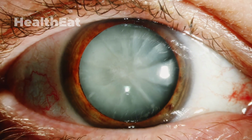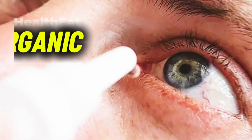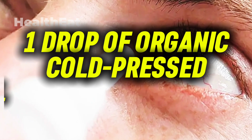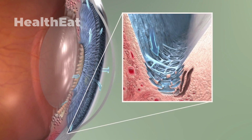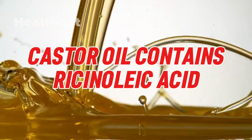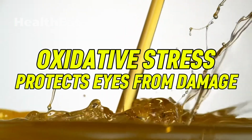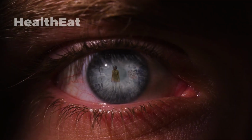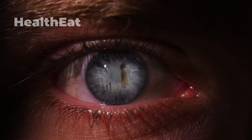For individuals suffering from cataracts, Barbara O'Neill advises using castor oil as a natural remedy to dissolve the buildup of proteins that cause cloudiness in the lens. Applying 1 drop of organic, cold-pressed, hexane-free castor oil on the upper eyelid at night can help lubricate the eyes and dissolve cataracts over time. Castor oil contains ricinoleic acid, an antioxidant that helps reduce oxidative stress and protects the eyes from damage. It also has natural antimicrobial properties that can prevent infections and further support eye health.